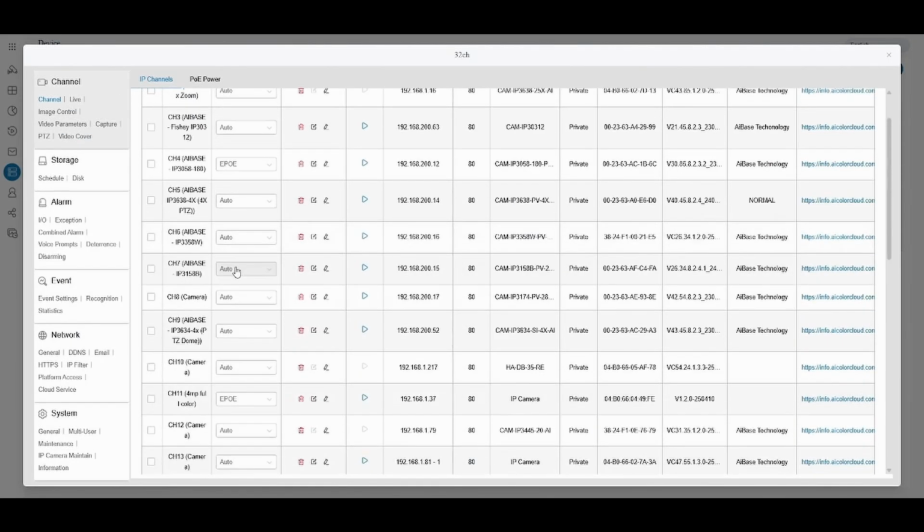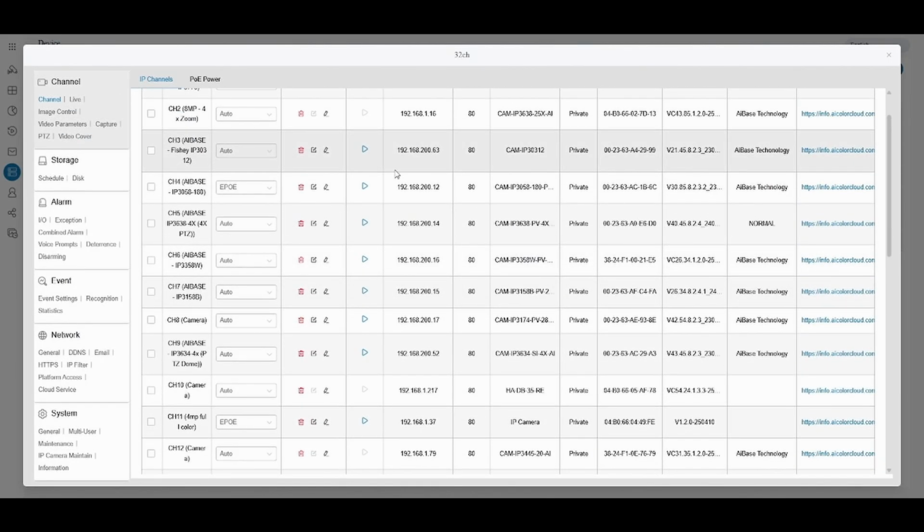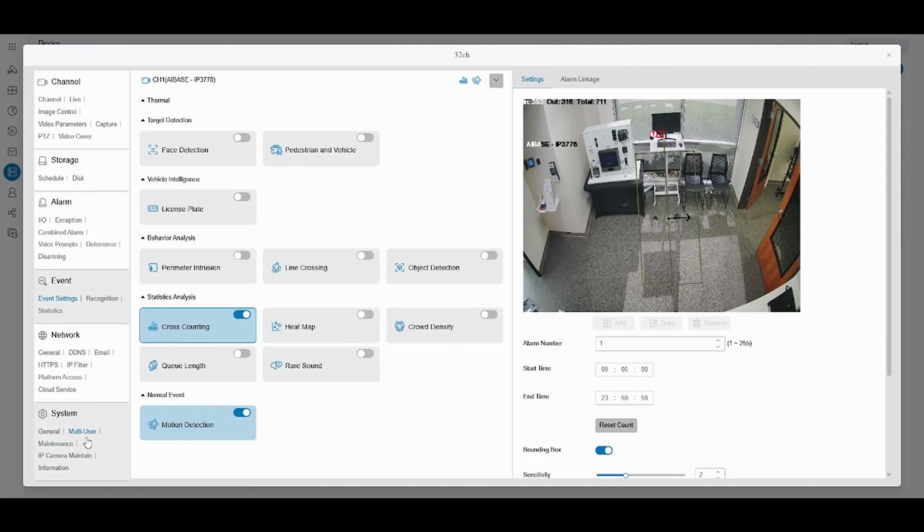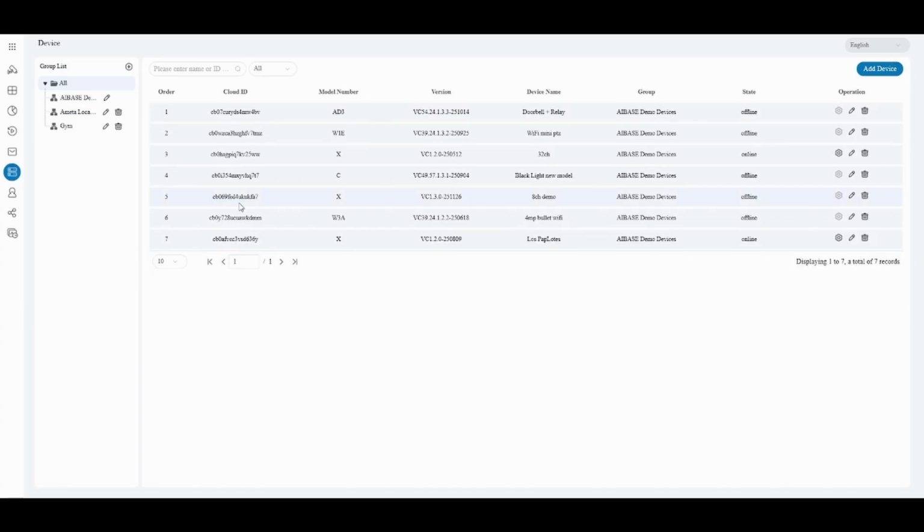So you can add in cameras, take cameras off, change IP addresses, configure your scheduling for your hard drives, and change all of your AI events. You can pretty much do anything you can on the NVR directly from your web browser. And that's all very easy to do.